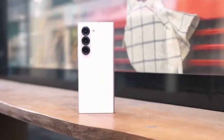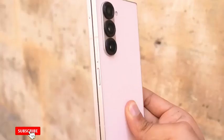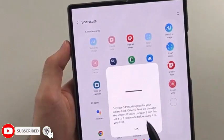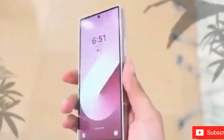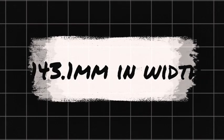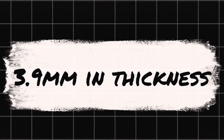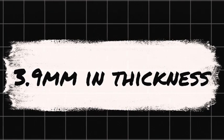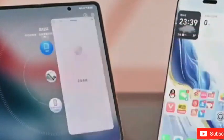But will Samsung stick with this strategy? Reports from South Korea suggest possible last-minute changes, so we'll have to wait for official confirmation. Design and dimensions: leaked images hint at a taller, wider Z Fold 7, with dimensions reportedly stretching to 158.4 millimeters in height and just 3.9 millimeters thick when unfolded. That's a significant shift from the Z Fold 6, which measured 153.5 millimeters and 5.6 millimeters.